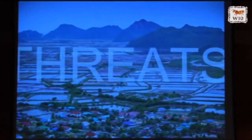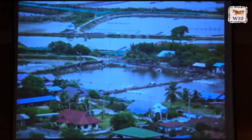One of the main threats that the fishing cats are facing is losing the habitat. A lot of these areas have been converted, degraded, and changed so much for human use. A lot of it's for shrimp farming, especially along the coast. It looks like this.